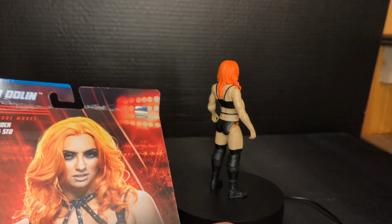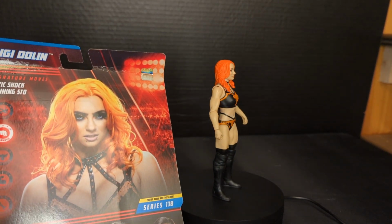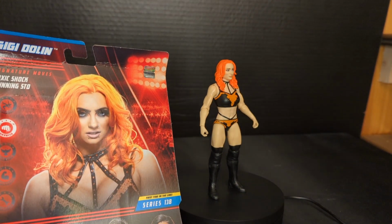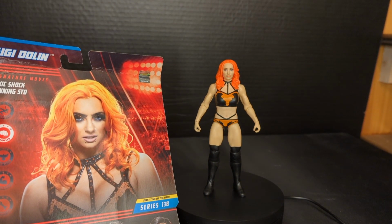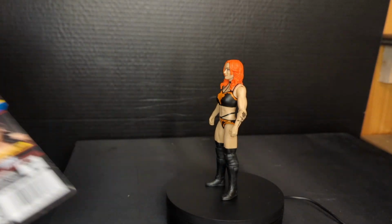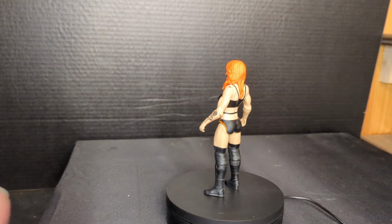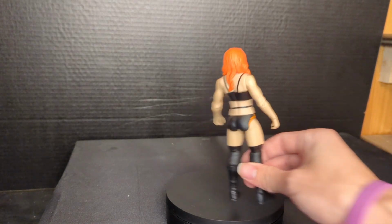When she spins around here, just take a good look. I'll give you guys a second here to just compare, so you guys can see what I'm talking about here. Look at that. That's just, to me, a letdown. You already lose some points on the likeness for that. I'm going to take her off the little spinner here.